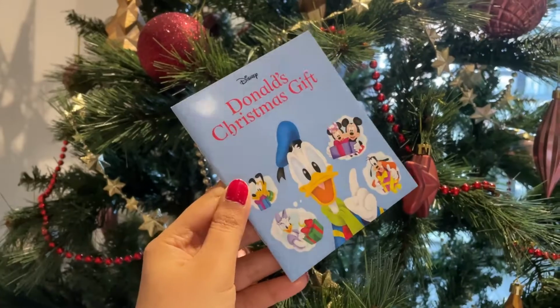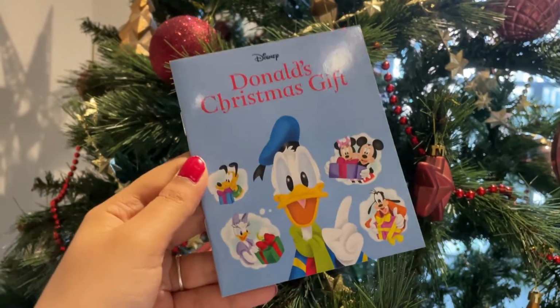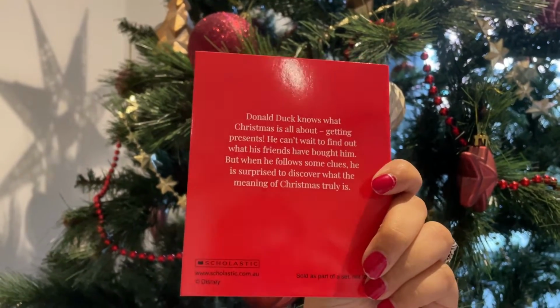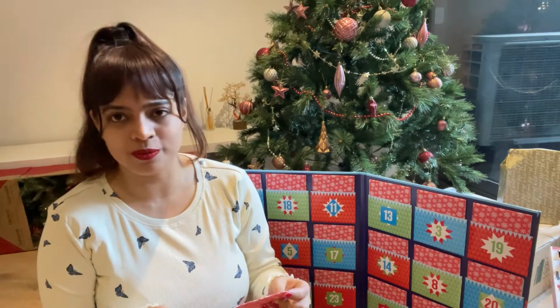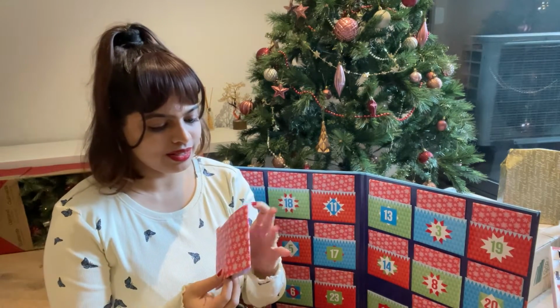Then this is the 9th one. This is Donald's Christmas Gift. Donald Duck knows what Christmas is about: getting presents. He can't wait to find out what his friends have brought him. But when he follows some clues, he's surprised to discover what the meaning of Christmas truly is. Friendship, love, family. I guess that's going to be the moral here. Here's the 10th booklet. Let's see.